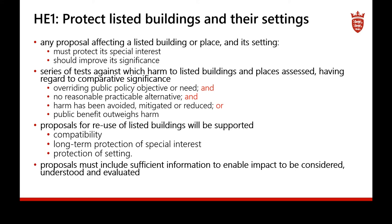As with all issues affecting the historic environment, it's critical that we are provided with sufficient information as part of the planning application process to demonstrate that the significance of the asset is understood and has been considered as part of the development proposal, and that its impact on the asset, on the special interest of the asset, can be taken into account, and that's a common theme throughout all of the historic environment policies.